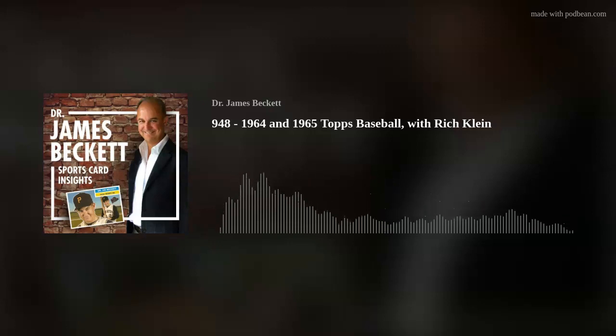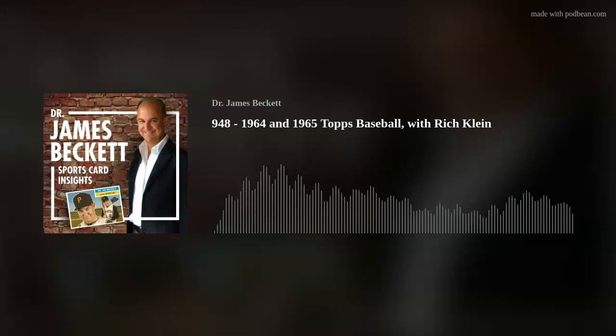Let's go back to 64 and 65 Topps. If I had a choice between one of the two sets, it's one of those places where I would break my rule. I would prefer the 65 set. Also, it's more attractive. It has better rookies. Slightly better, but not way, way better. The Mantle card is a tougher card. Mantle is way better.